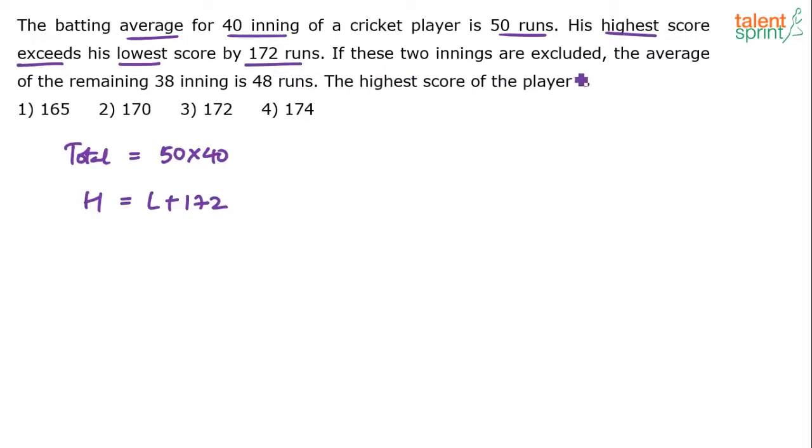If these two innings are excluded, what do you mean by these two? These two refer to the highest score and the lowest score. If they are removed, the average of the remaining 38 innings is 48 runs. So total for 40 innings is 50 into 40. Originally there are 40 innings. After the 2 innings are excluded, 38 innings. So total for these 38 innings will be 48 into 38.